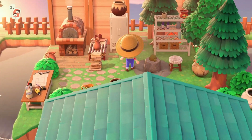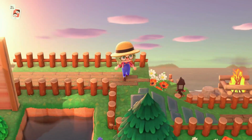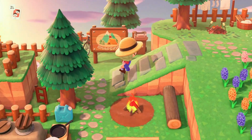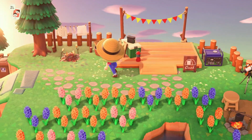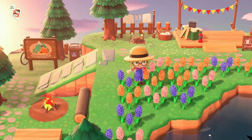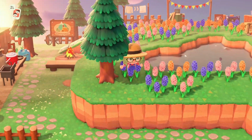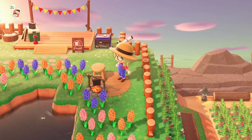As we exit the studio, we're going to keep walking until we reach the campsite. And this is a 2-tier campsite. The top tier is the actual campsite. And then the bottom is the community area. I went to a hybrid island and all these flowers were here. So I just scooped them up and brought them back and recreated the look here.